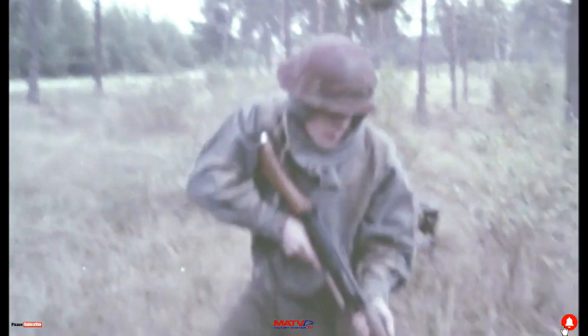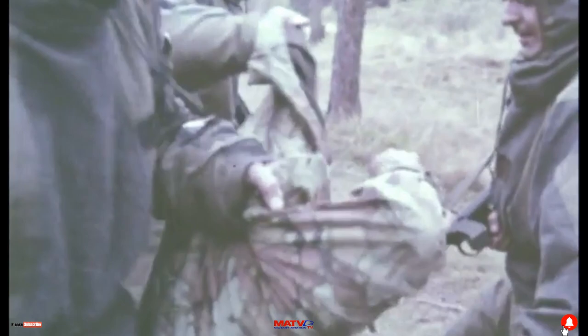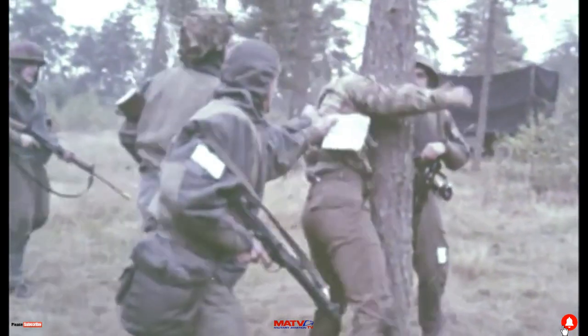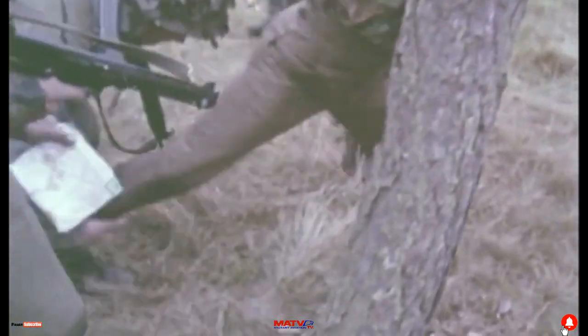Get your arms out! Get his weapon off him! What's his other arm? Take his head down. Hang on! Okay. Over his head. That way. Do it. Hands against. Legs out. Keep him. Get him out. Over him.